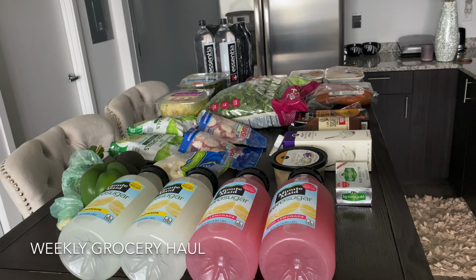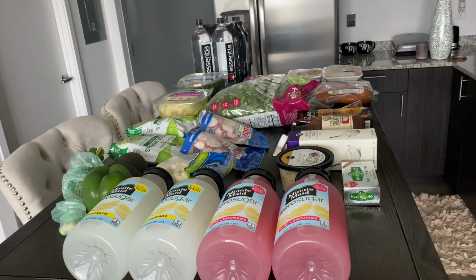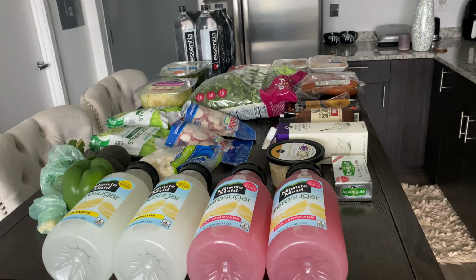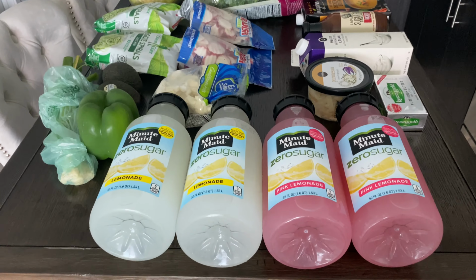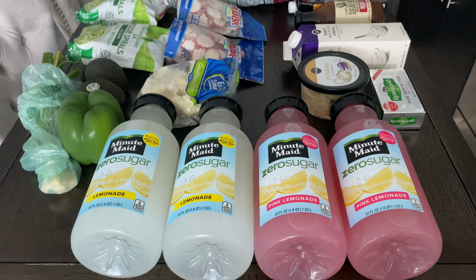Publix grocery haul for the week. I believe I spent $130 for everything that you see here. Starting over here with the juices. These are actually by Minute Maid, zero sugar lemonade as well as pink lemonade.